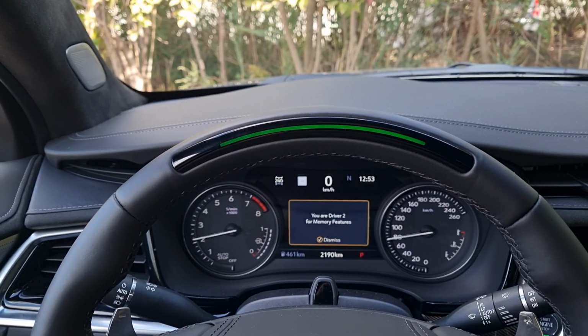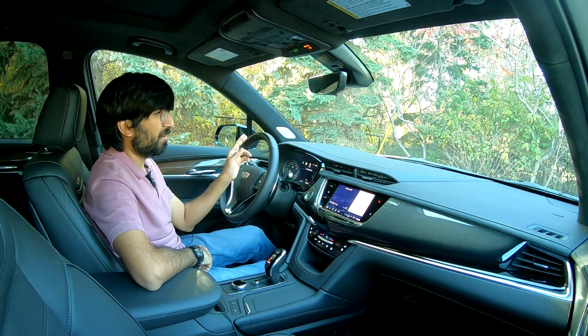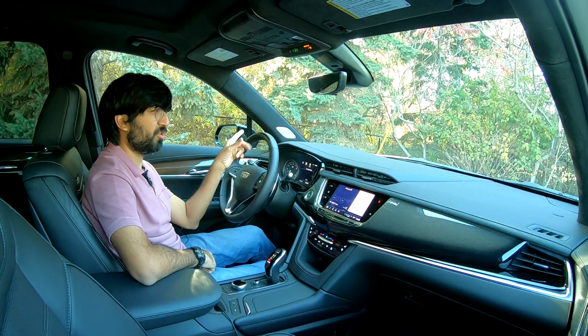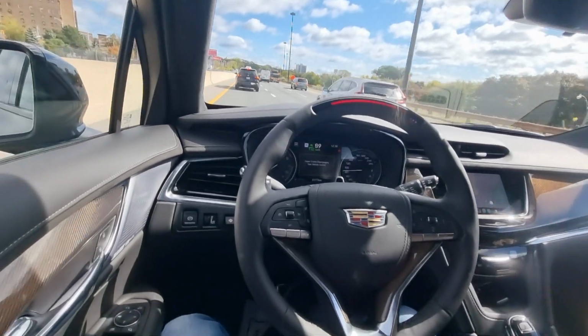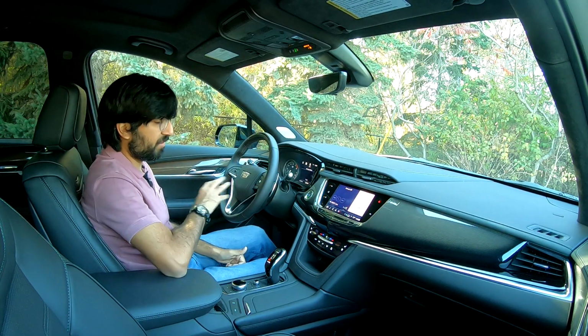So green, red and blue colors are what is given for it. When it is active, I think it's in green, and then when it's switched on, it shows you in blue, and then red is when it is about to switch off. So those lights are an indicator while you're on the move. So that is the steering wheel.